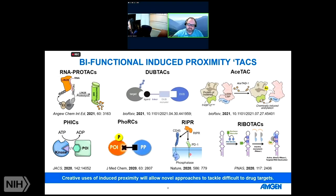You can drive the same kind of processes through the modification of proteins by phosphorylation. Here's the context of recruiting a kinase to a target to allow phosphorylation. This is the reverse, where you're recruiting a phosphatase to a protein to remove that phosphate. And you can do that with both intracellular phosphatases and also with membrane phosphatases. Here's an example of CD45 phosphatase, which has an intracellular phosphatase domain, that has now been recruited to PD-1 to dephosphorylate it and therefore regulate its activity and stability.